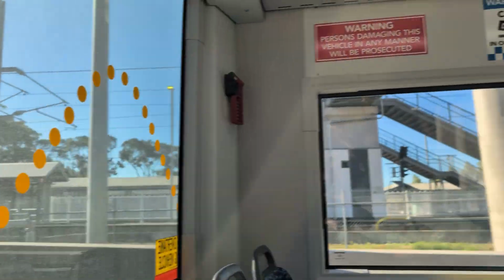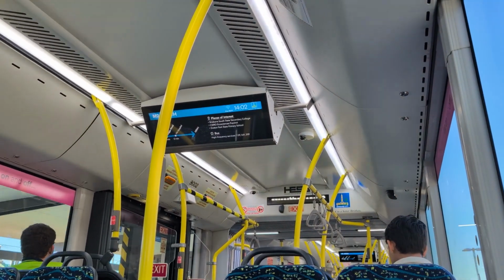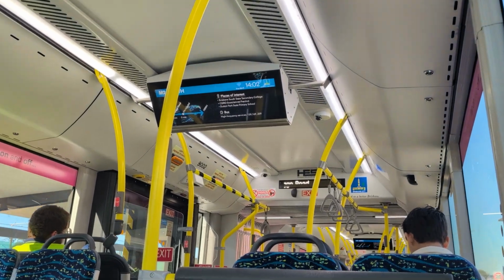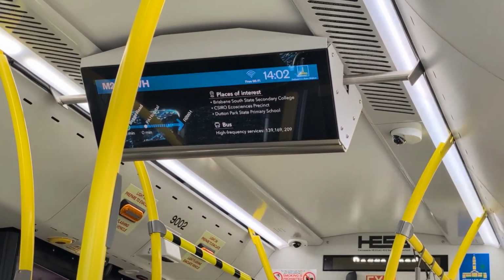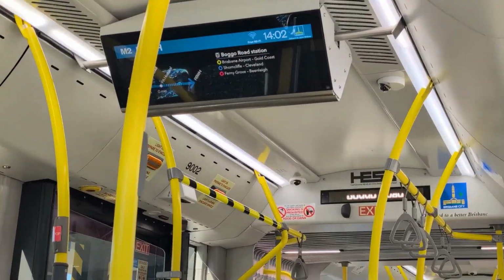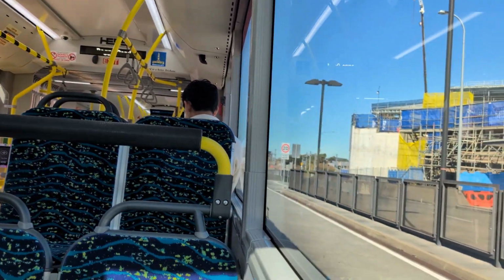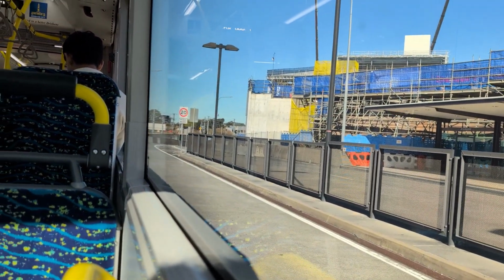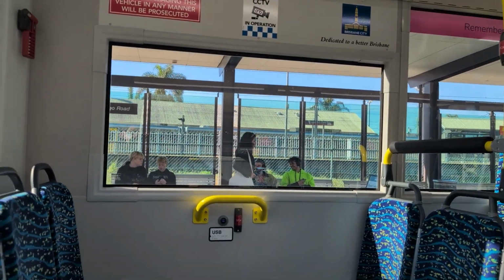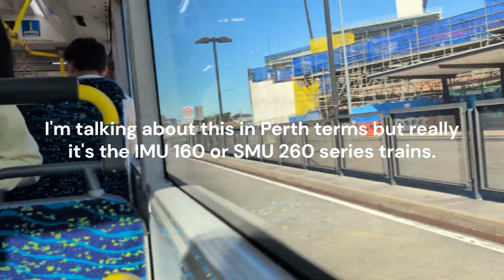Okay, there's train station Boggo Road. And you can see on there, it tells you what there is, places of interest, other bus routes, and which train lines, although that's not applicable right now because half the stuff is not running. Oh, there's a train right now. Damn, B series and Cleveland line. Should have gone on that.